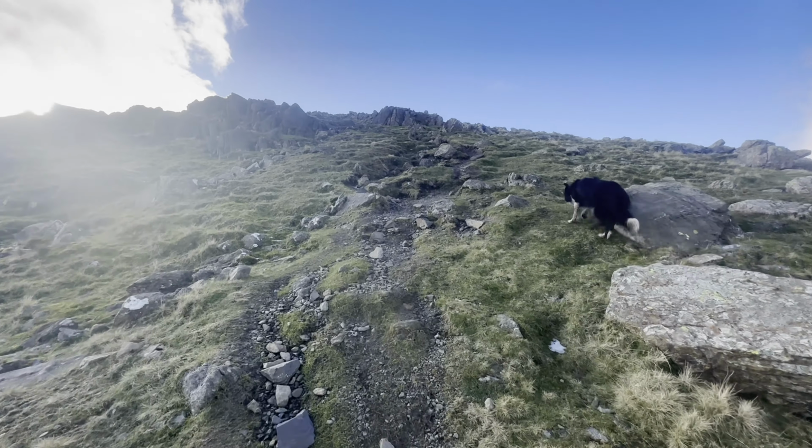Oh, it's stunning though. That's where we went this morning. Can't get over this. I mean, look, just look at it. The sun going down there over the Irish Sea. And the place to ourselves. Fabulous. Absolutely fabulous. There we go.